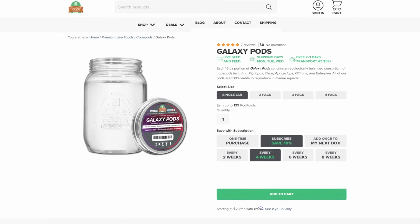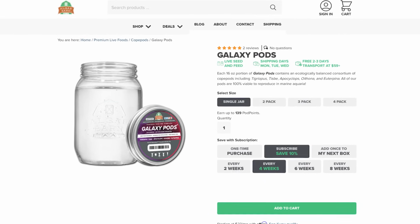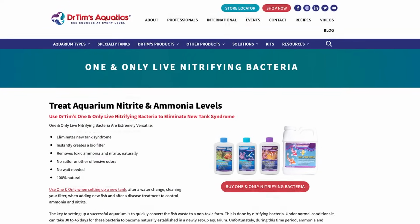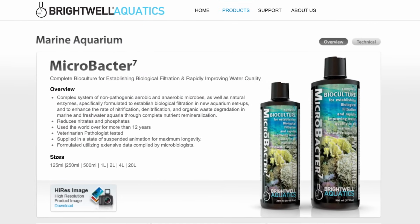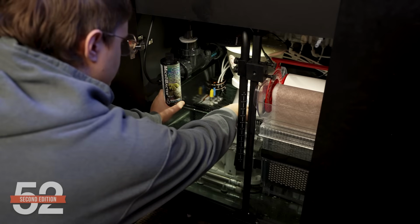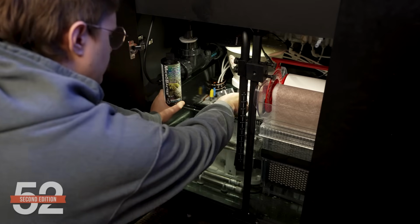Galaxy pods from Algae Barn. After seeing how they chew through the diatoms and investigate the biome, they'll be in every new dry rock tank that we set up, seeded before the lights come on and after. Dr. Tim's for the cycle and keeping the fish safe. MicroBacter7 for competing with pest organisms before they take hold. This is just a much more deliberate approach to jump-starting the microbiome than we did with the 160.